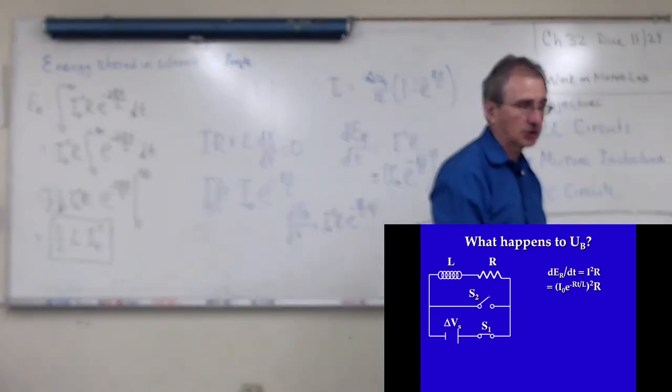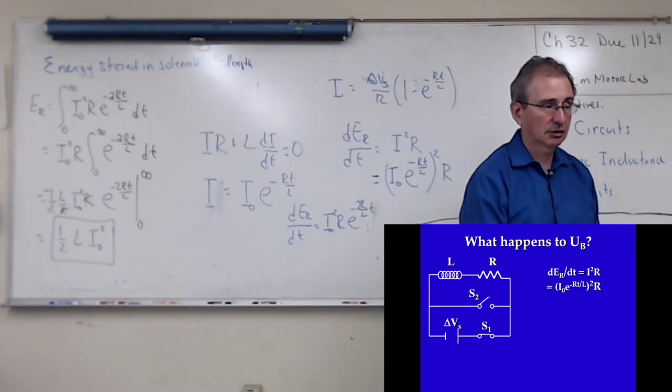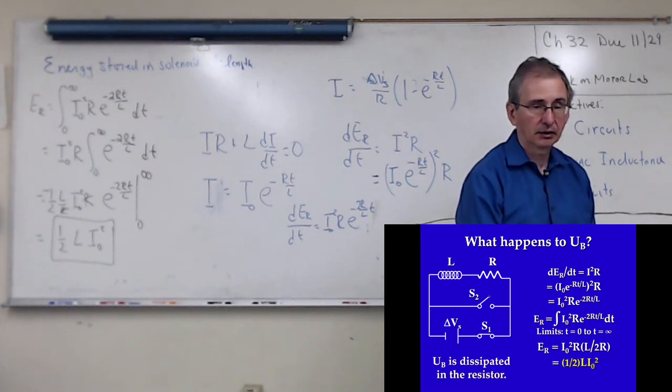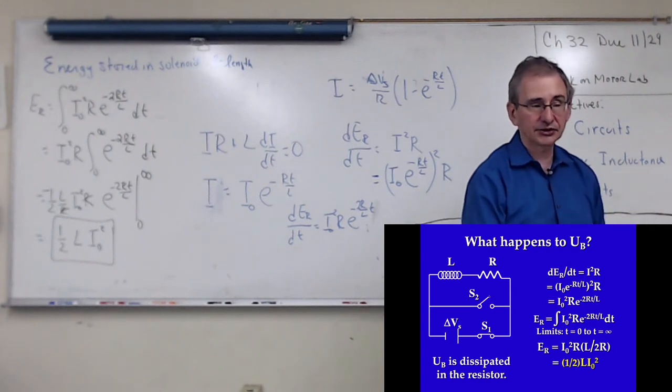When you open switch S1 and close S2, whatever energy was stored in the inductor is all taken by the resistor.